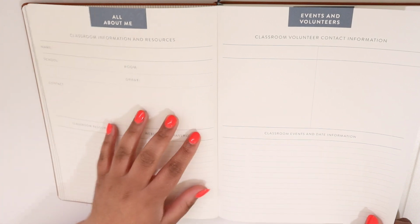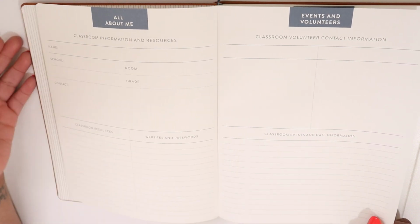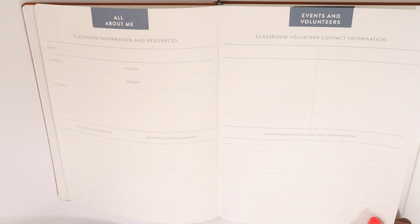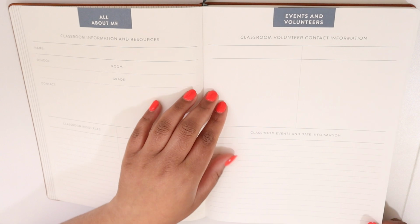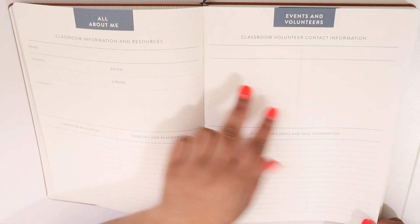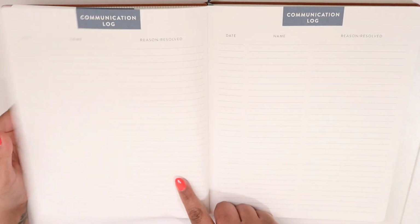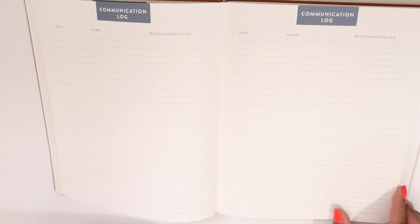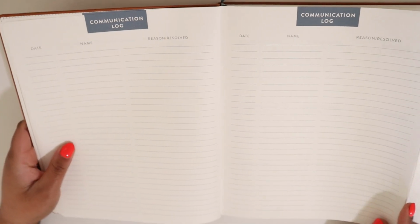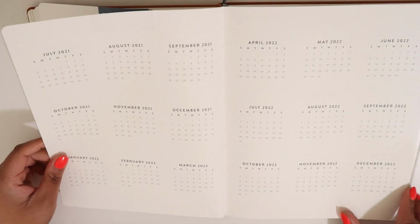The inside of this planner is very similar to the last planner I showed as far as the order of pages and what the content on the pages are. This planner starts with 2 pages for All About Me and events and volunteers. The 2 boxes are at the top as well as a space for important classroom dates. Next, we come into 2 full pages of communication log. This communication log still has the 3 sections for date, name, and whether or not the communication was resolved.